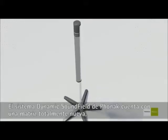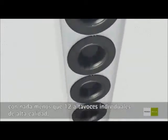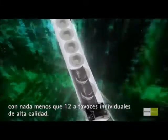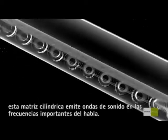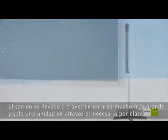Phonak's dynamic SoundField system features a totally new loudspeaker array containing no less than 12 individual high-quality loudspeakers. Packed in a robust aluminum frame, this array emits cylindrical sound waves in the important speech frequencies. The result? Sound is carried across a much larger area, and only one loudspeaker unit is required per class.